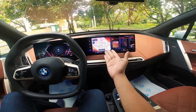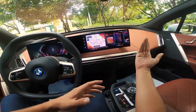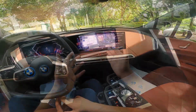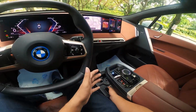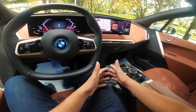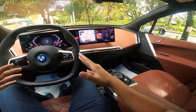It comes with built-in navigation, which should come in handy if, let's say, you left your phone at home or you don't have signal. It's also pretty good. One of the best that I've used. You also get wireless Apple CarPlay and Android Auto, and you get a wireless phone charger over here. You get 2 USB ports over here, and both of them are USB-C ports. You don't get any standard USB-A ports anywhere in the car.